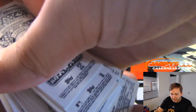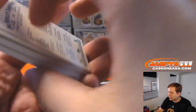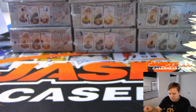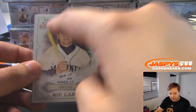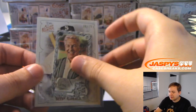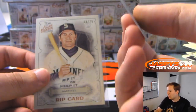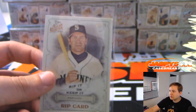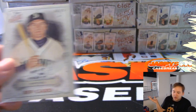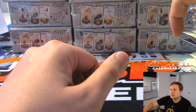The rip card is from Alan Ginter. It is a card inside of a card, Logan. Basically, what this card is hiding is a mini. These inside could be autographed, they could be 101, or they could just be not numbered, short print. So it's kind of a gamble to rip it. You don't know what's going to be inside. Kind of like a mystery box.